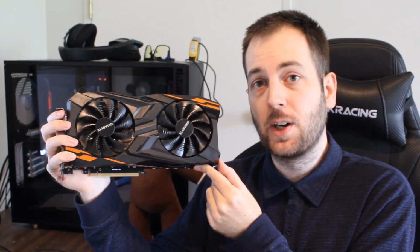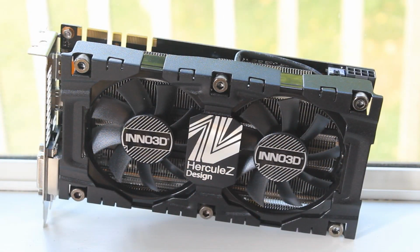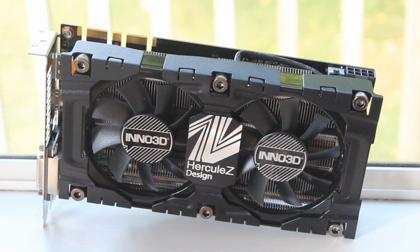But when we bring price into the equation, I just cannot recommend it. That is just way, way, way too much money. It's just way too high. So I have to give it to the Inno3D Hercules Twin X2 1070 Ti, purely based on price. This card is very good value for money. At its current price, $850 here in New Zealand for a 1070 Ti, that is a lot of card for your money.